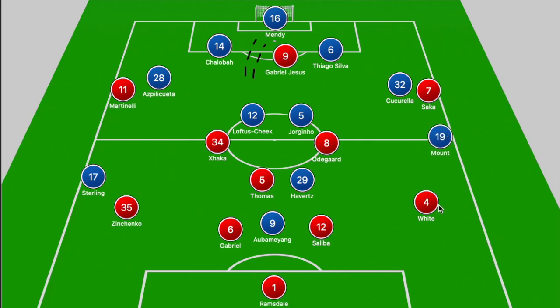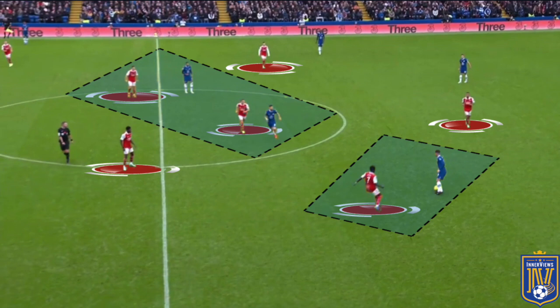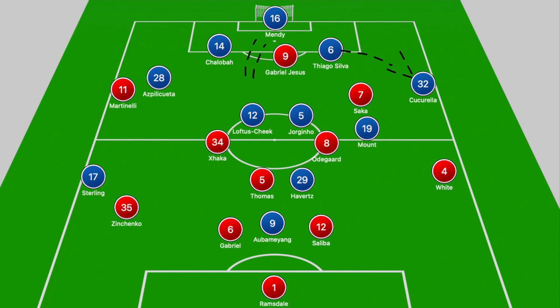From there, if Mount was looking to receive the ball near the touchline, White would close him down as Saka was closing down Cucurella, and there were times we ended up seeing Mount looking to drift in towards central areas, and that would result in two scenarios. One would be Saka looking to play a bit more narrow and block off the passing lane towards Mount or be within close proximity to close him down, and if the ball was pushed out towards Cucurella, then that would see Saka shifting over to close down the Chelsea left back.